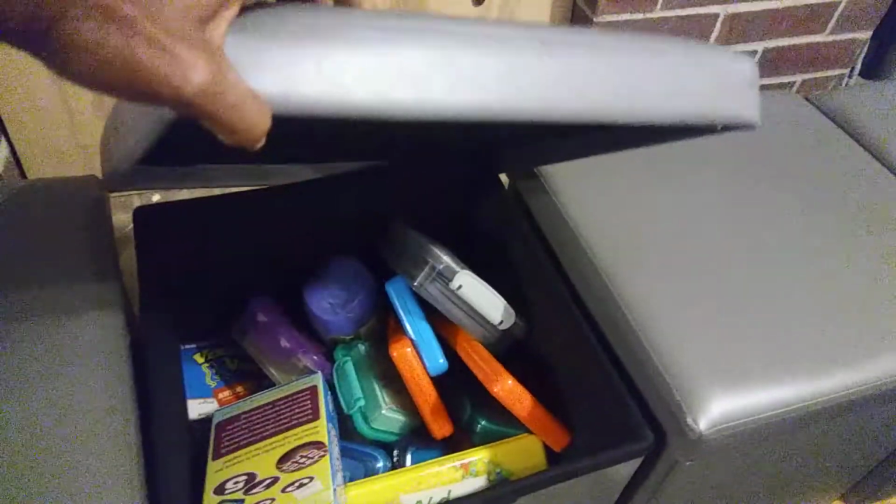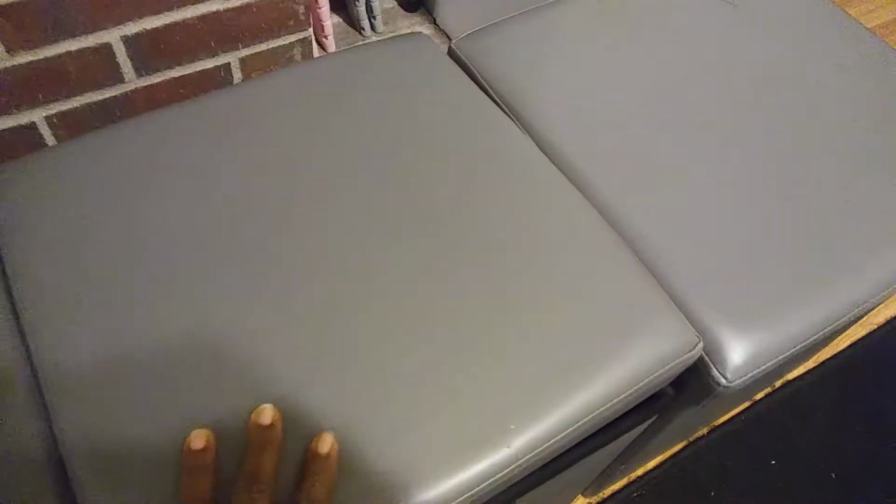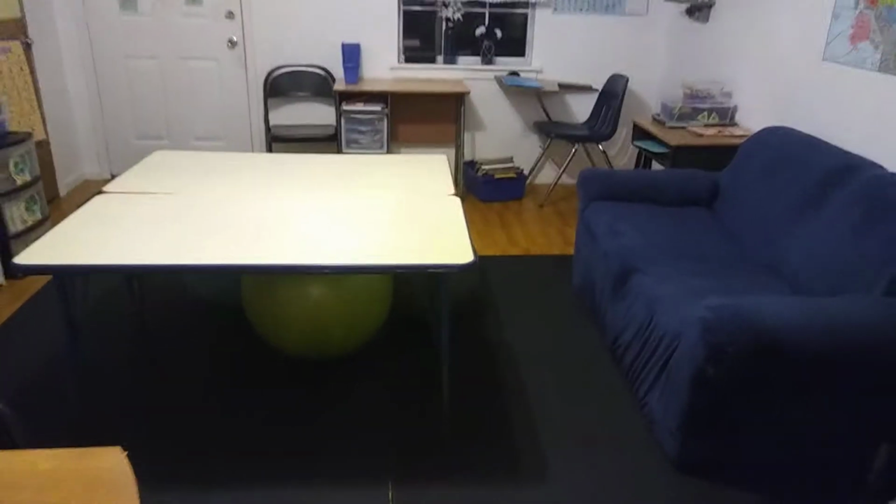Oh, what I didn't show is what I like about these ottomans is that they are storage. So I've thrown in some extra books and different things like that, teacher supplies and containers and all that other good stuff in here. Nothing major in there.